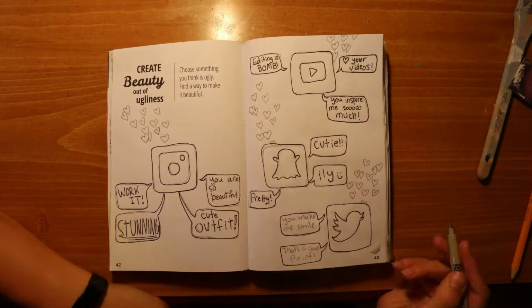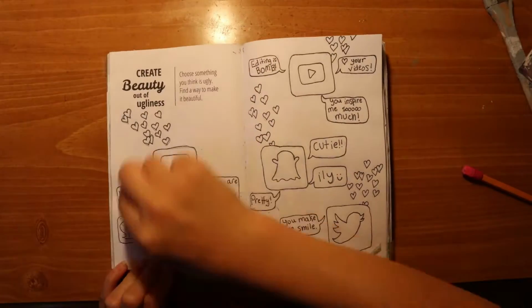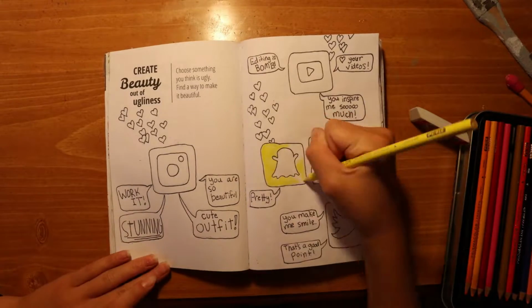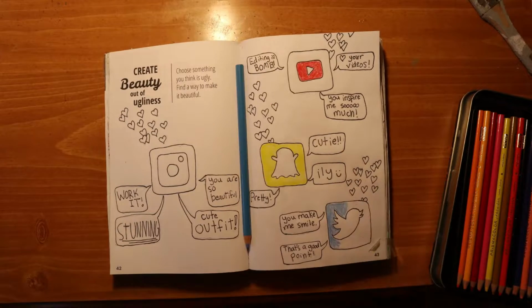I don't have Twitter. I don't know if this concept is super strong, but I literally couldn't think of anything else that I thought was ugly. Like, I didn't even think social media was ugly. Like, this was a stretch. But yeah, I don't have anything else to say about this page, so I'm just gonna let you guys enjoy some nice music while I finish it up.